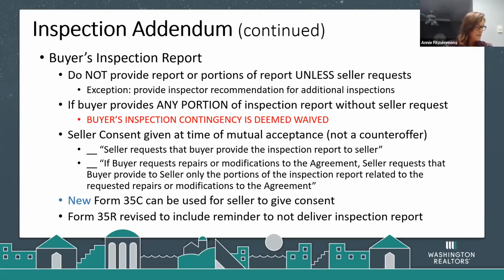Okay, there's another minor change to the Form 35, but let's take any questions that are out there before we get there.